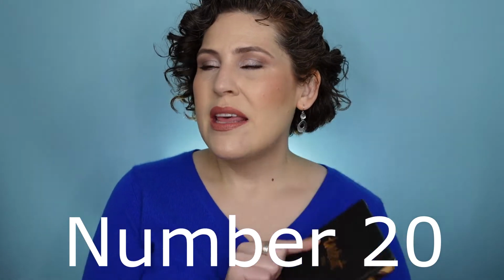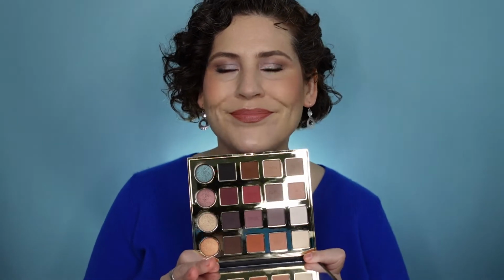All right, so this is number 20. This is the Tarte Pro, the original one. I didn't like the formula as much as I thought I would. The mattes were okay. I feel like they blended okay, but I have better mattes. I also have better metallics. Is it bad? No. If you have it, would you use it? Yes. I feel like it's a very basic eyeshadow palette.